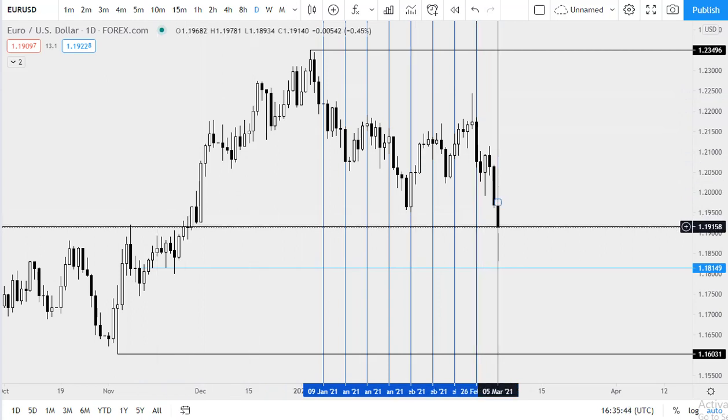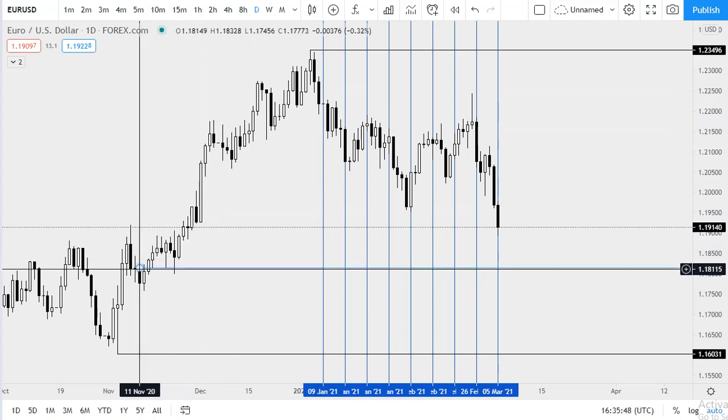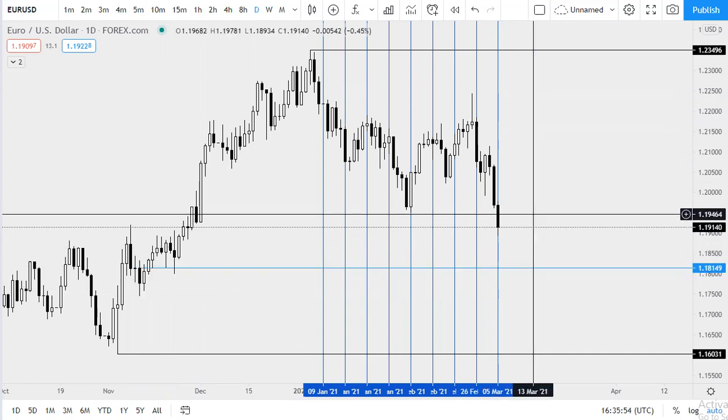and that stopped price for the weekly close. So we've got these areas here that you can see that we could pull into that might cause a reaction, and we might get those pullbacks from there.